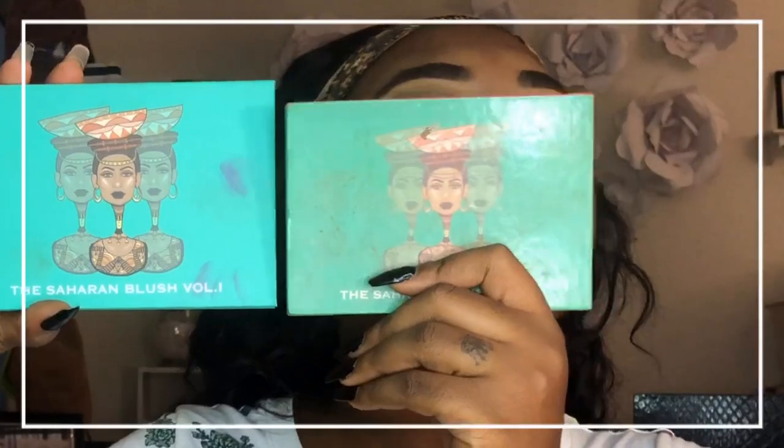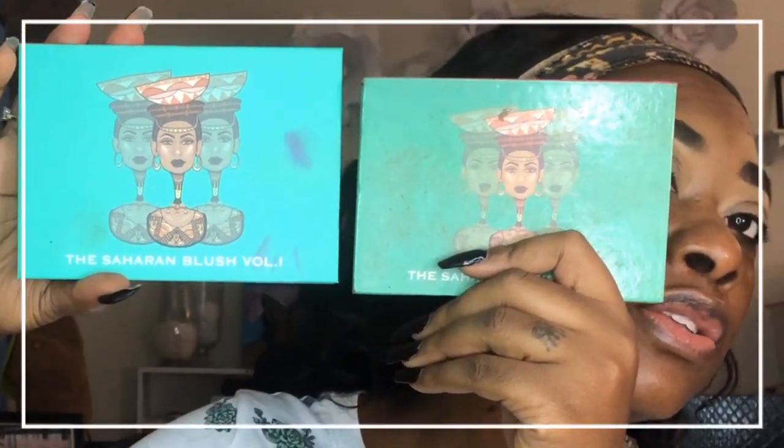So I'm gonna show you guys the blush palette first, because I'm not gonna be using that first, but I wanted to just go ahead and show you guys. I am gonna use it, but this is the real original blush, Saharan Blush Volume 1, and this is the fake. So you can see the color difference, the size.